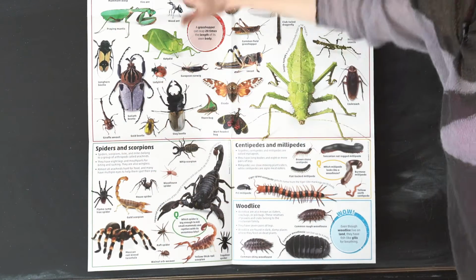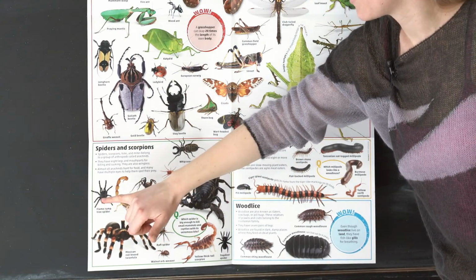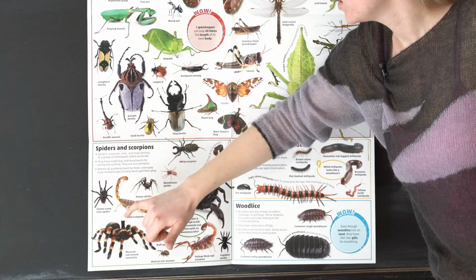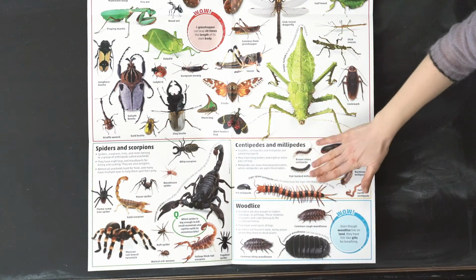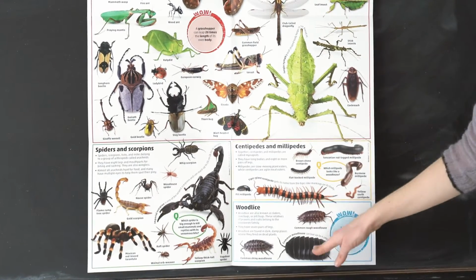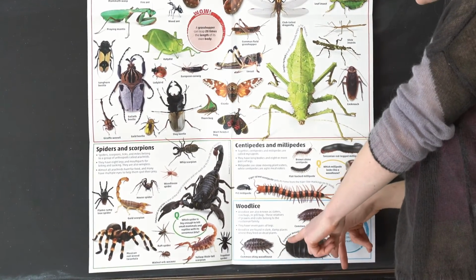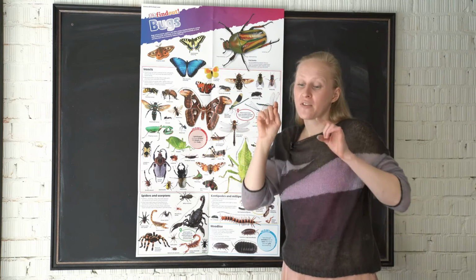Spiders and scorpions should not have been mixed with insects. Spiders, if you just try to count, they have 8 legs. 1, 2, 3, 4, 5, 6, 7, 8. While insects have just 6. Centipedes and millipedes look like this, and wood lice. Personally, I'm not fond of wood lice, it's just really creepy crawly. But right now we're gonna make fantastic art.